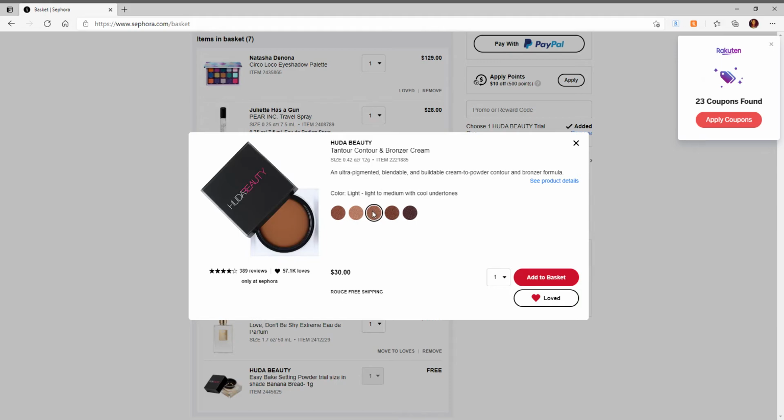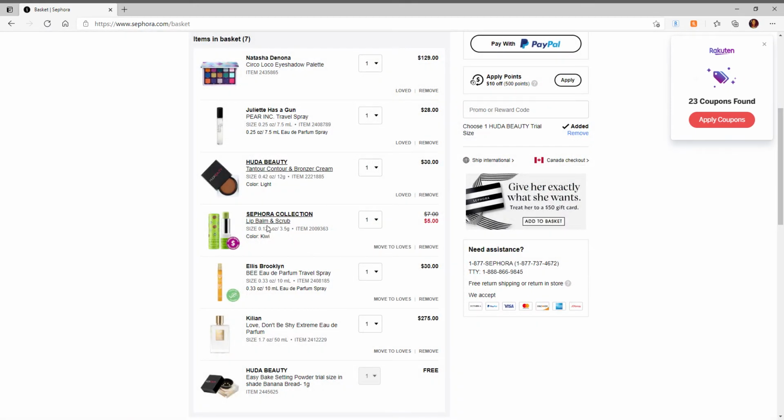It's $30 for 0.42 ounces, 12 grams of product. So I'm excited to try that. Like, I'm loving cream blushes right now, the liquid and cream highlighters, even though I still use powder, but in conjunction with other cream products, bomb.